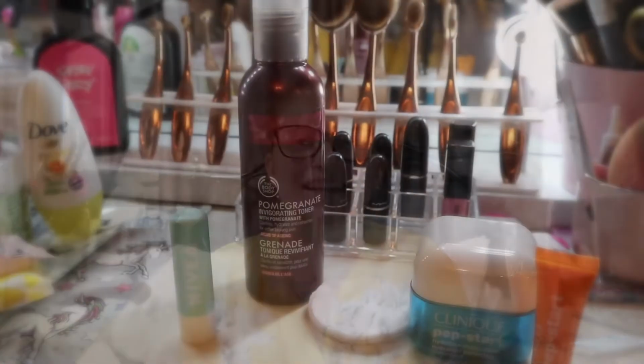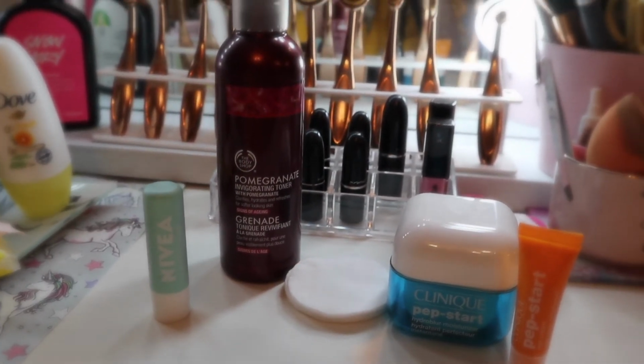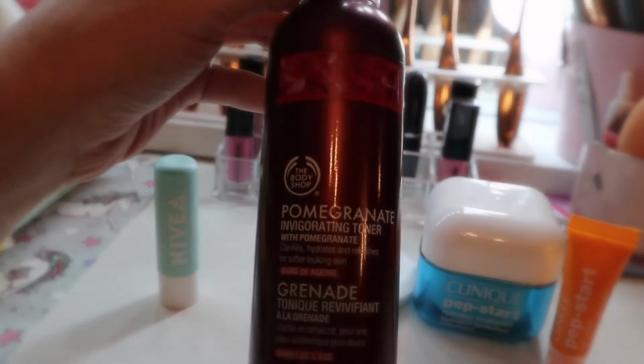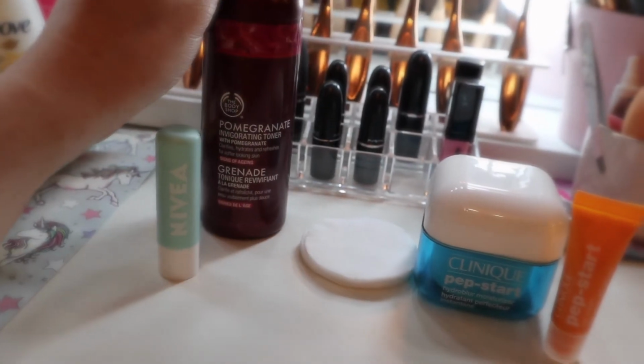We're going to get on with a little bit of skincare, so let's get started and moisturise this face. Today's evening products, this is just a standard little cleanse of an evening. We're going back in with the Body Shop Pomegranate Toner. As I say, practically empty of this, but I do have a few stock ups.